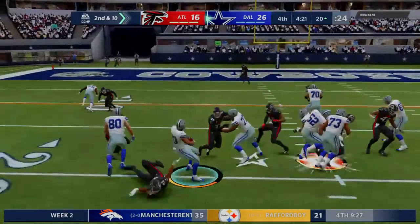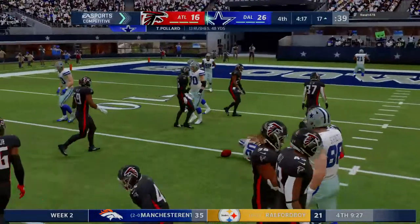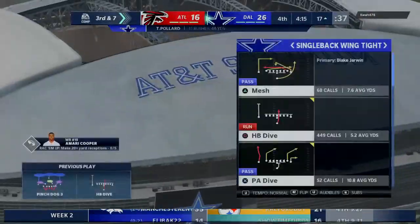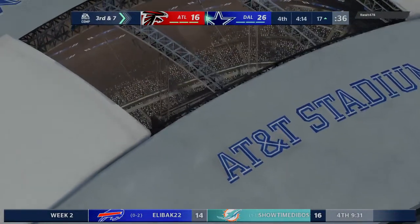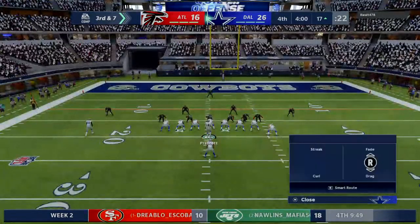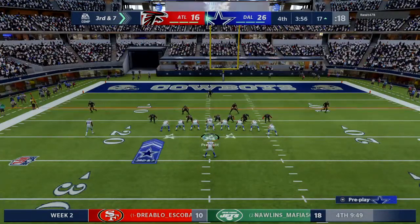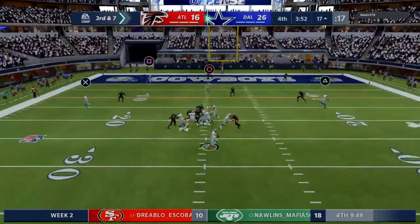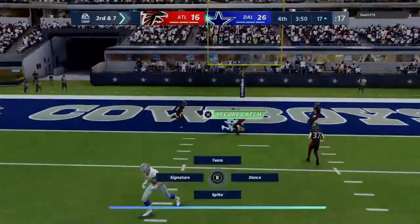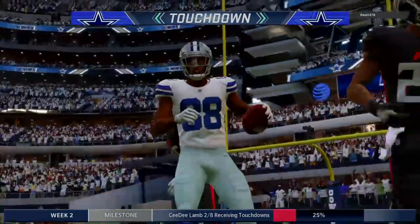Now a give here to Pollard. And he'll get this one down to about the 17. He'll get only 3 there, so it leaves him with a 3rd and 7 ahead. Brandon, all things considered, they have to feel pretty good about getting that type of a gain, considering the blitz that they just had against them. Prescott. And he'll take it into the end zone for a Cowboy touchdown.